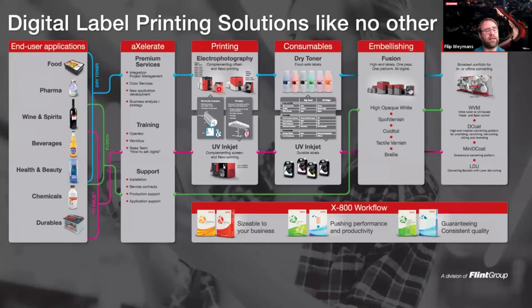The second choice upon your printing technology is the aspect of consumables. If you have a business that's really geared for wine and spirits, you want to print very challenging materials like porous papers and structured papers. In that case, a dry toner system will give you way more flexibility because it's not a liquid substance, hence it's not absorbed by the substrate. If you're talking about food labels, and you want the highest level of food certification, again, dry toner is the best solution there.